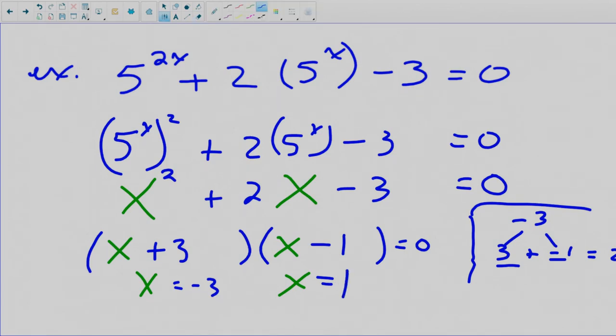Like so. I'm going to pause there for a second. Take a look at each line. We did an example like this yesterday. Are there any questions about how the 5 to the 2x becomes this, or the variable substitution?